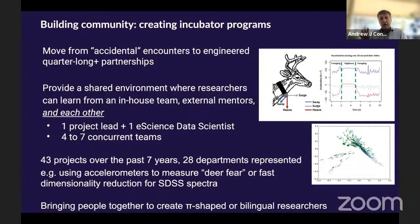And this has ranged from anything from, as you can see in these figures, attaching accelerometers to deer and looking for the motion of deer or responding to different stimuli, which is known as the deer fear project, or also the dimensionality reduction and applying manifold learning techniques to spectra from the SDSS surveys.